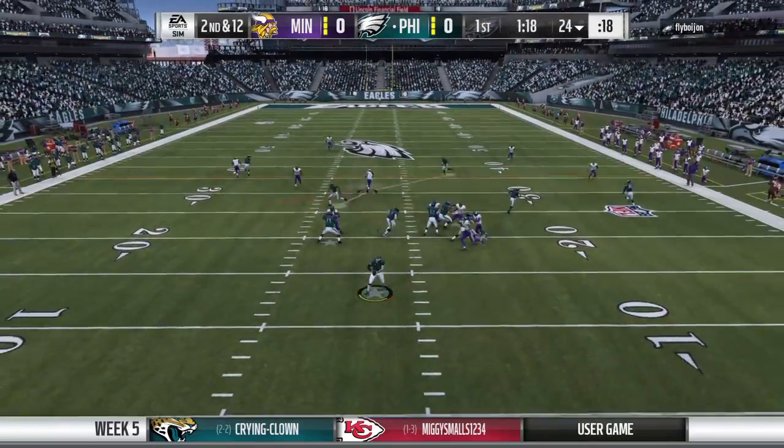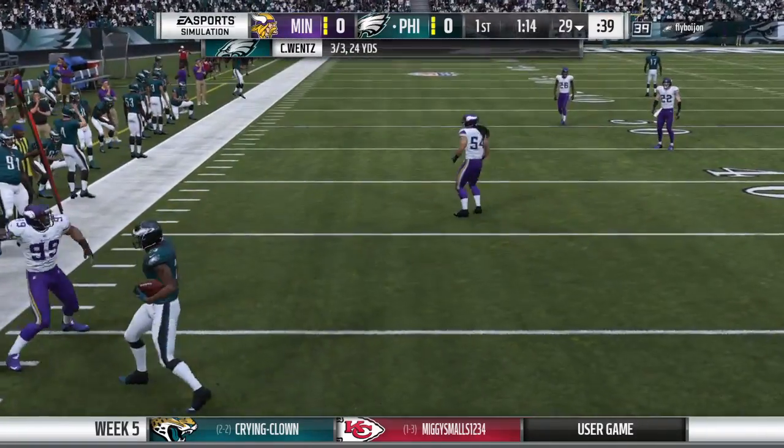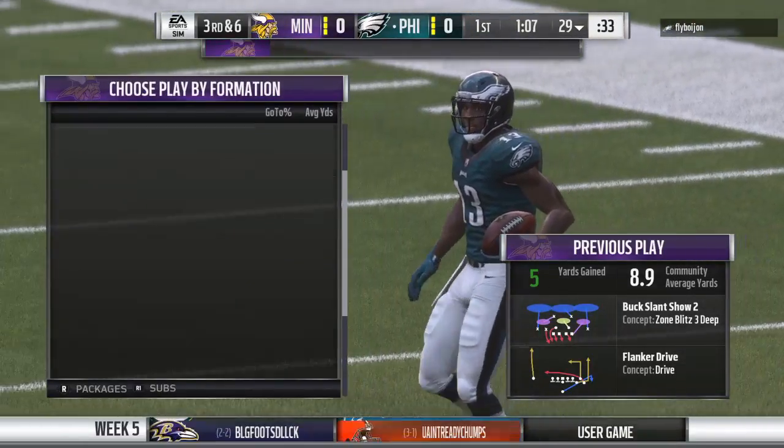Wentz to throw on second down. Forced out to his left. This complete left side to Aguilar. And he'll get to the 29-yard line, brought down there. That catch good for 5. It's third down.